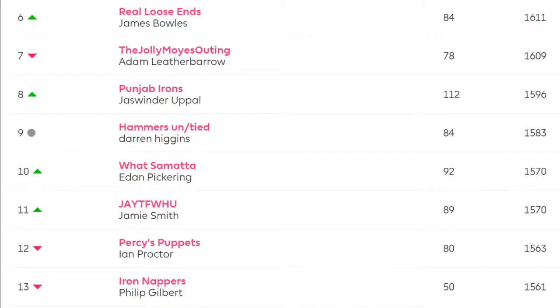Dropping down 1 place from 11th to 12th is Ian Proctor's Percy's Puppets with 80 points on the board this week and 1,563 points on the board so far this season. Swapping places basically with Jamie Smith's JTFWHU that moves up 1 place from 12th to 11th, picking up 89 points this week and 1,570 points on the board so far this season.